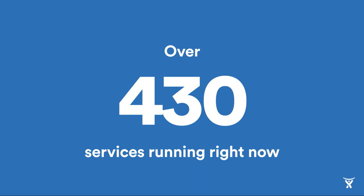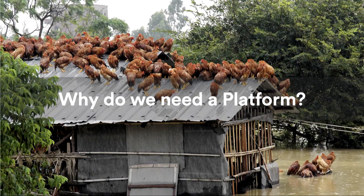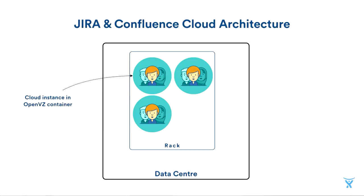So the question is, how did we get to this point? How did we get to the point where we have so many services that we need an underlying platform to manage them all? And to understand that, I'd like to take a look at how service decomposition has evolved within Atlassian. And we'll start by looking at how Jira and Confluence Cloud work today.